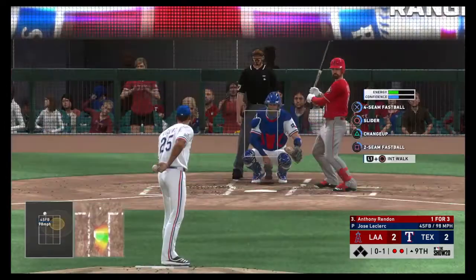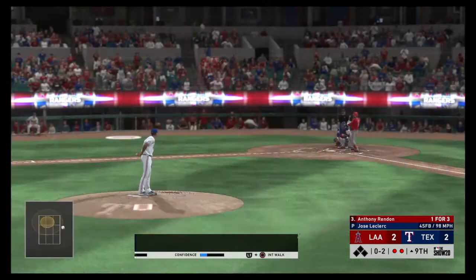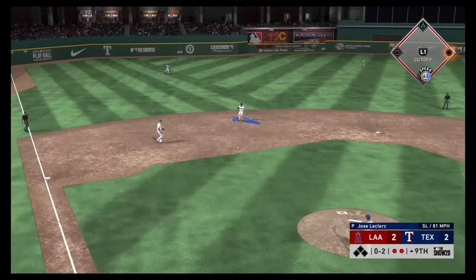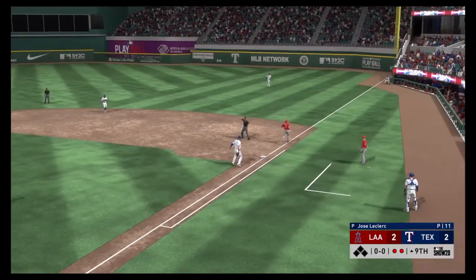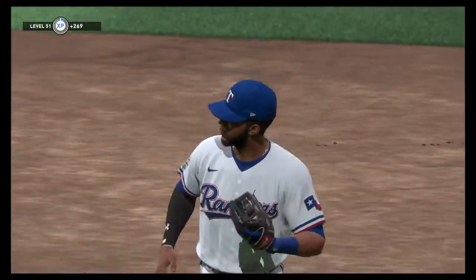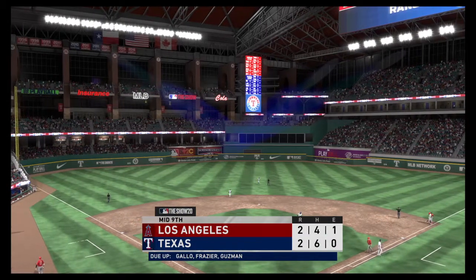Tried to check it, and it's 0-1. Swing and a miss. It's 0-2. Hey, he's got excellent stuff working right now. Somebody has to make an adjustment. You're seeing a lot of late swings. Well, the play's been made, and that retires the side. Angels go down 1-2-3, and this game is still tied at 2-2.